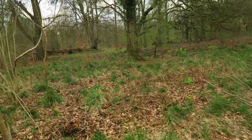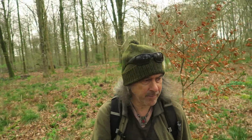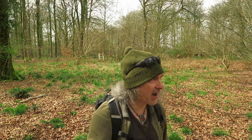Let's pop and see this beech tree. Well, what they're trying to do is make a car park for people, because I've been coming to this wood for over 50 years, probably 55 years. And what they're trying to do is put a car park at the far end, the place I never go, or hardly ever go, and make people walk designated tracks.